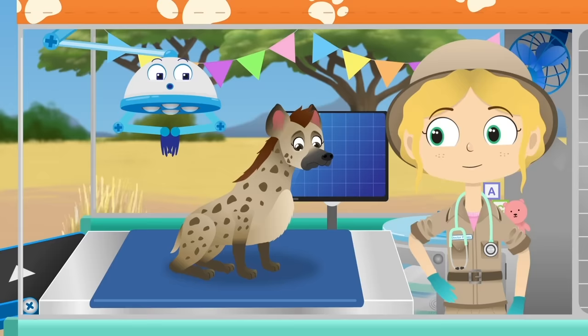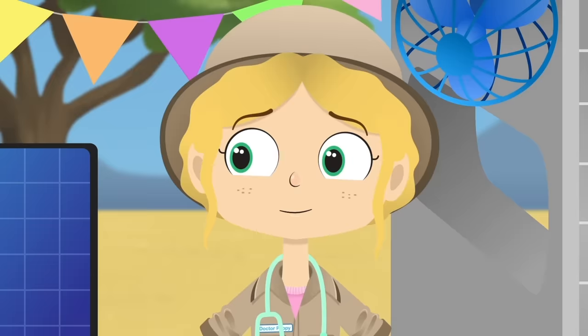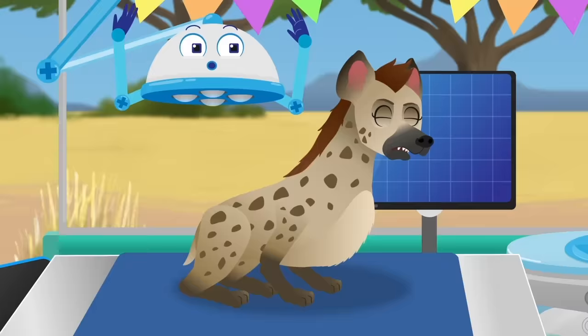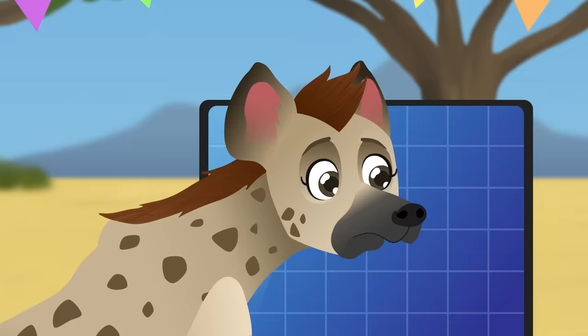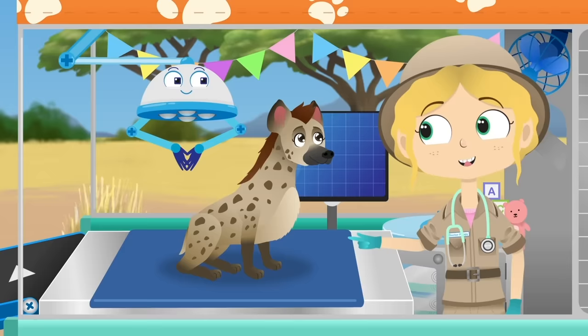If Issa can stop laughing, then I'm sure that the hiccups will stop too. Having hiccups can be a bit annoying, but they go away on their own after a little while. That's right. Try and take a deep breath, Issa. Oh dear, that didn't work. Boo! Sorry, Issa. Sometimes a shock helps to get rid of hiccups. Well done, Robbo. I think that has done the trick. Do you feel better now, Issa?